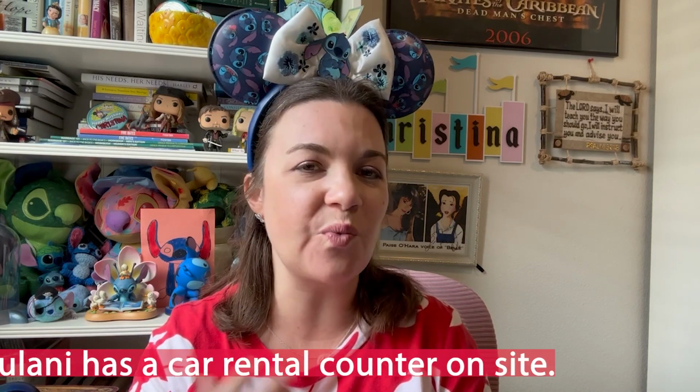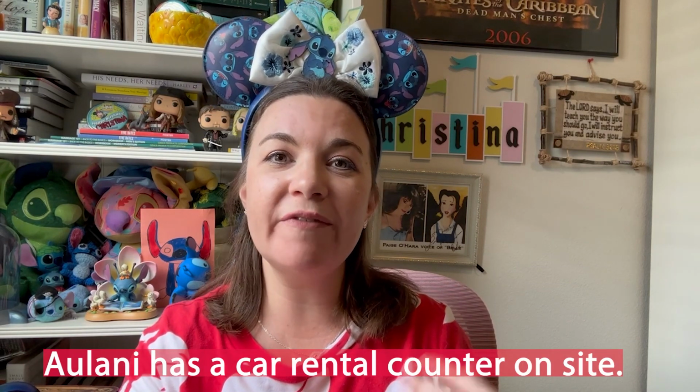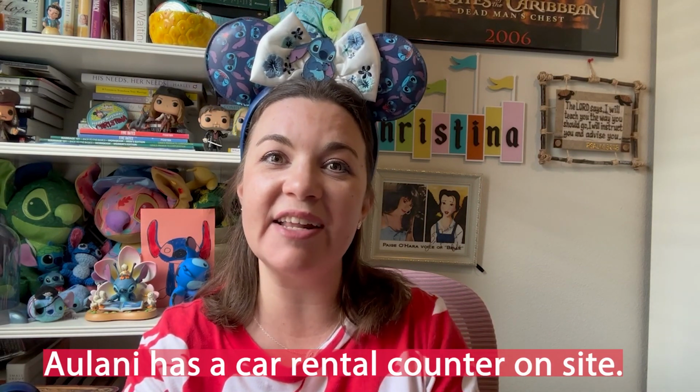And by the way, if you didn't rent a car for the whole time because you don't want to pay $40 a night for parking, that's okay because Aulani actually has a car rental service right there on property. So if you do want to venture out to the rest of the island on a specific day, you can rent a car right there at the resort. Or take an Uber, I guess, your choice. And they have car seats as well. The rentals, not the Ubers.